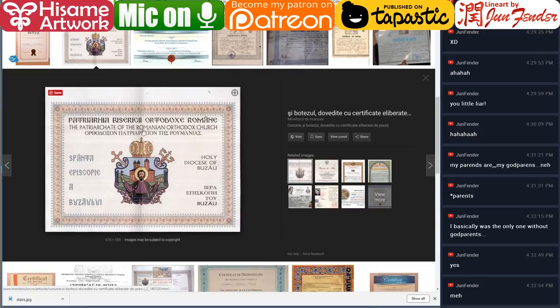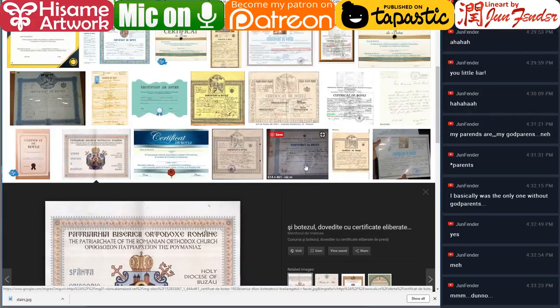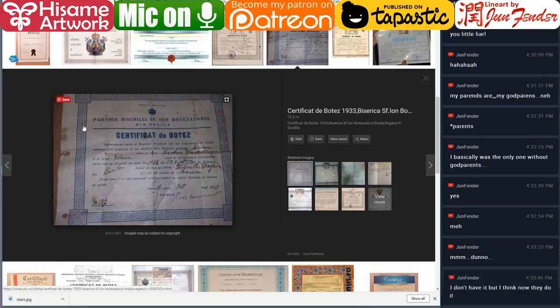The Patriarch of the Romanian Orthodox Church, blah blah blah. Episcopi and holy. I'm surprised it's in English. I don't know what this is. Oh, okay. Certificat de botez. Parohia Bisericii Sfântul Ioan Botezătorul din Brăila. So, the parish of the Church of Saint John the Baptist from the city of Brăila, and it is a certificate of baptism.